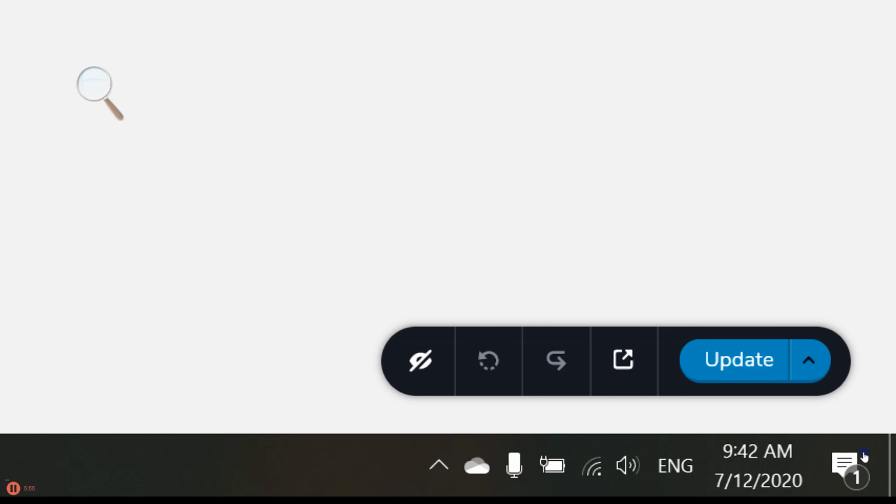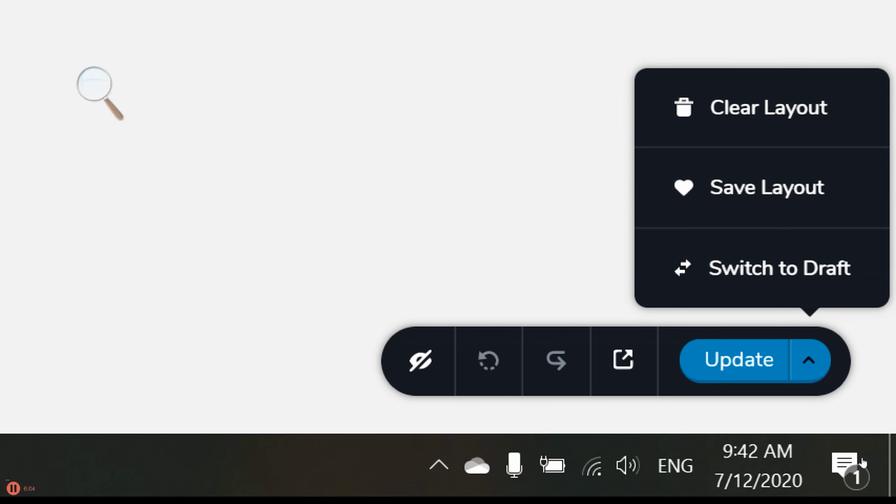If you go here to the bottom right-hand corner, you will see now that we have update here, and then you have this little up pointing chevron. If you click on it, it's going to give you three options: clear layout, save layout, switch to draft. All three of these, heaven sent. That's all I can say.